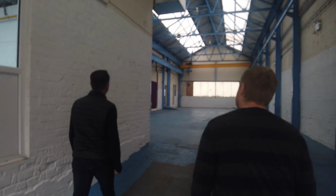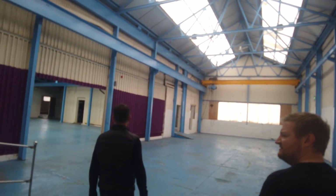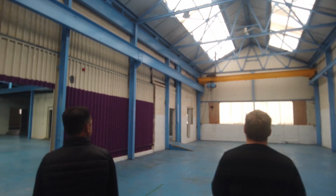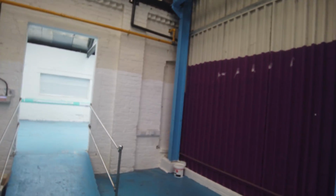So how big is this one? Bigger. Okay. I think it's 11,000 square foot. Okay, Jesus. 10 or 11, but it's very almost split up. Split up, yeah, okay. The previous tenant left in March.